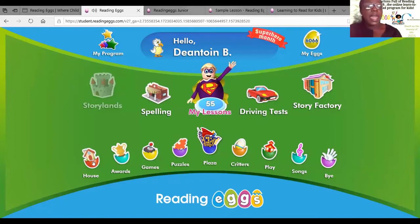Here is the house. This option is the house. And in here, you will find a literal house. Yes. And it just has some activities, not activities, but your child can use golden eggs, like you see up here. They can use the golden eggs to decorate the house and to purchase different animals to put in the house. Here are the awards, and once you go into the award section, it tells you how many awards your child has obtained.